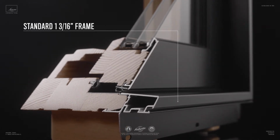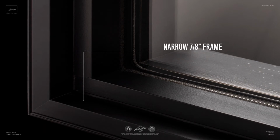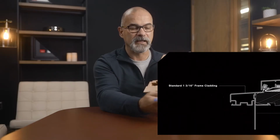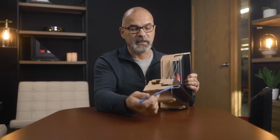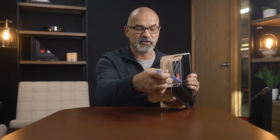But we also do, as an option, a contemporary version, and it would then take this distance from the nail fin to the face of the frame cladding down to 7/8 of an inch. So that's for more contemporary architecture. Still allows you to put exterior sidings and trims around the window and still have a projection.